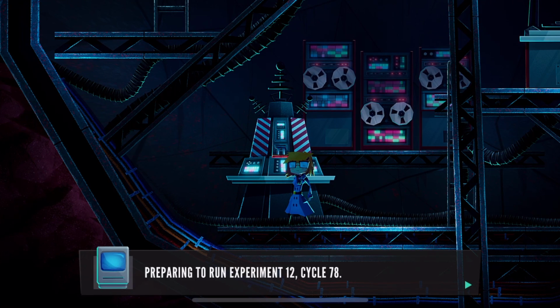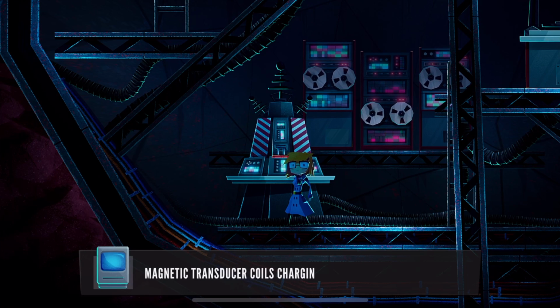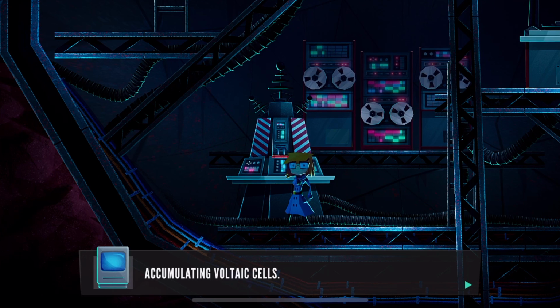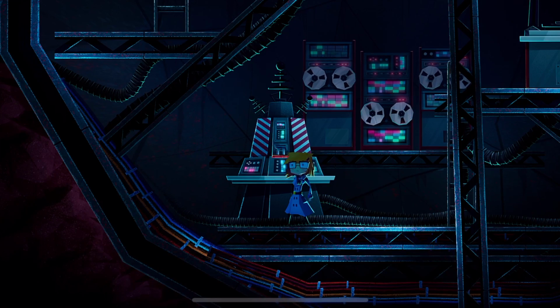Preparing to run experiment 12, cycle 78. Sphere hermetically sealed. Magnetic transducer coils charging. Accumulating voltaic cells. Commencing experiment 1291.